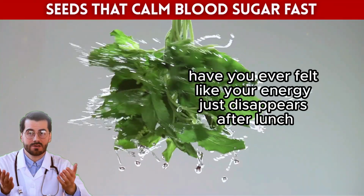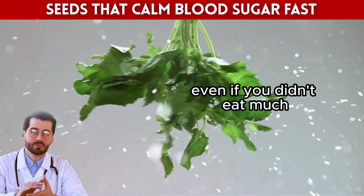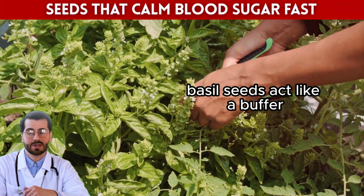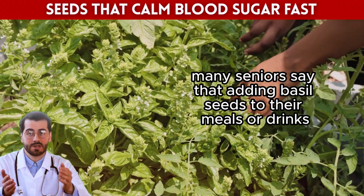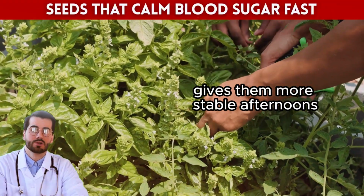Have you ever felt like your energy just disappears after lunch, even if you didn't eat much? That crash is often due to blood sugar peaking and then dropping fast. Basil seeds act like a buffer. They don't stop you from enjoying food. They help your body process it better. Many seniors say that adding basil seeds to their meals or drinks gives them more stable afternoons with fewer energy dips.